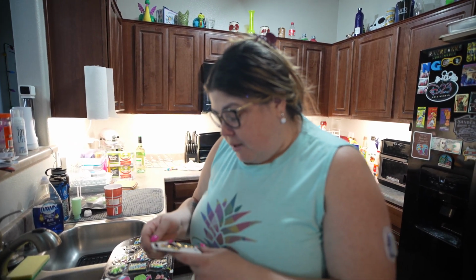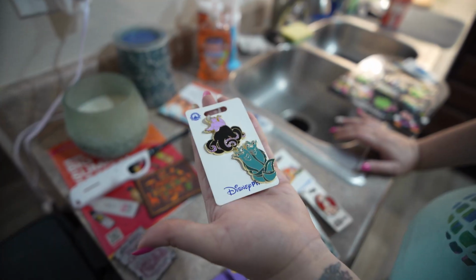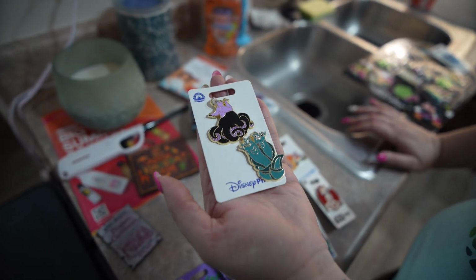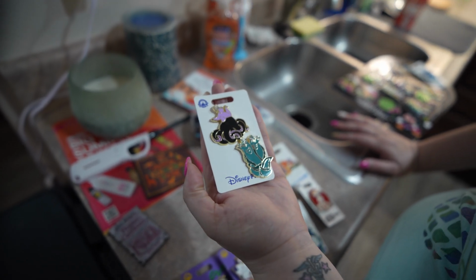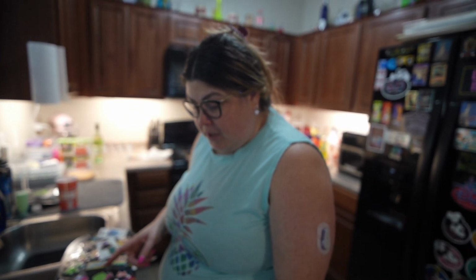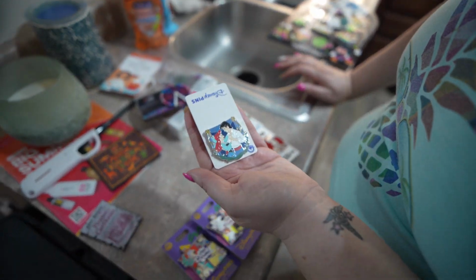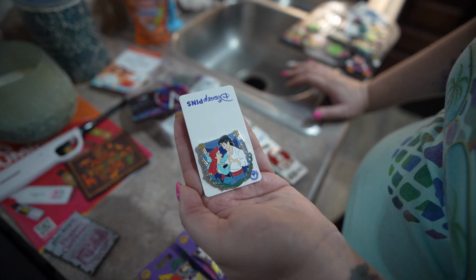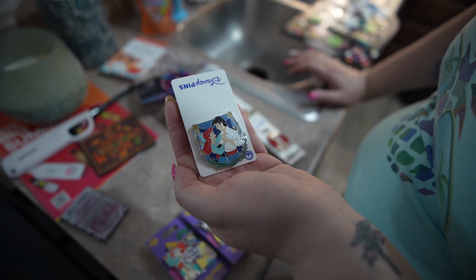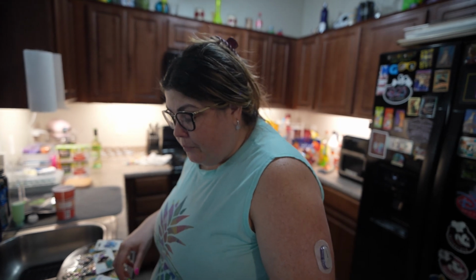Okay, so next set of pins we got is Ursula with Flotsam and Jetsam, because Ursula is one of my favorite characters. And of course, you can't go wrong with Flotsam and Jetsam. Next pin we got, we'll go with another Ariel one. So this is Ariel and Eric, just kind of dancing, because I am a big Little Mermaid fan. If you don't already know, where have you been?